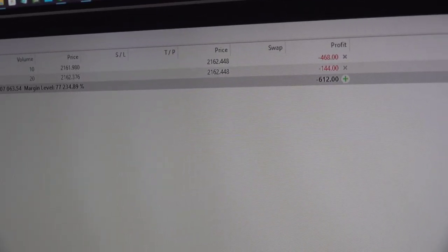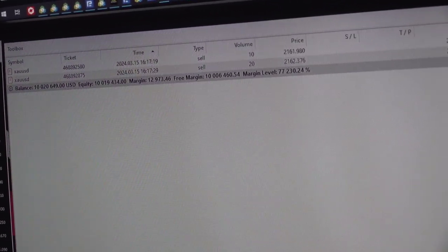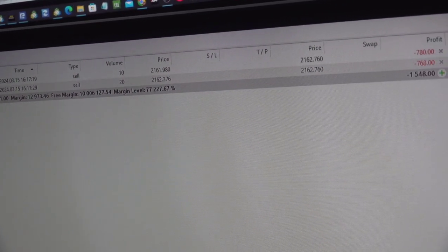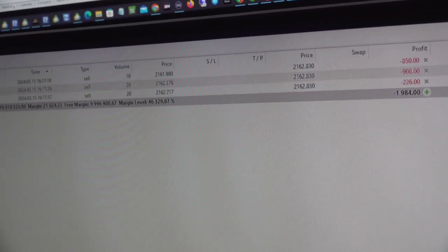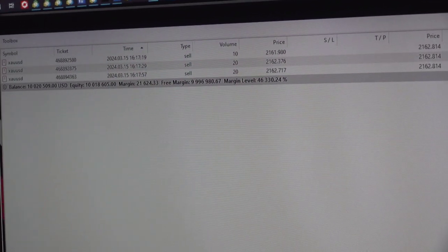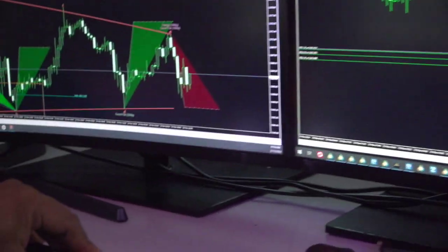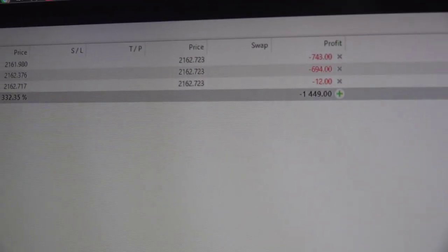Yeah, it's open, you can see there. I took another entry. There is a total of 50 lots open for the sell, and I'm going to put the sell TP here as well. For one TP, I will put it. See, right now you can see there is no TP there. You can see in the live market, there is no TP here.